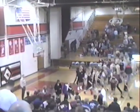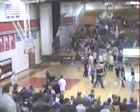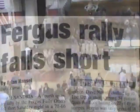But the Cardinals win it tonight, and what a fabulous job for the Alexandria Cardinals. They hold on, leading by 15 going to the final quarter, and at one point by 17 in the game. They hold on and win it 71-66.